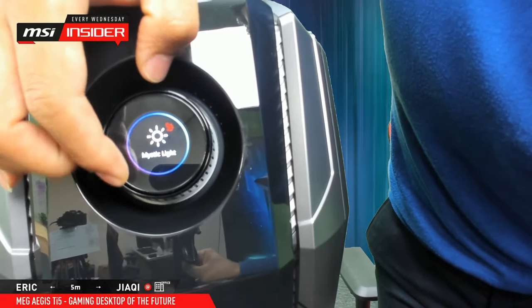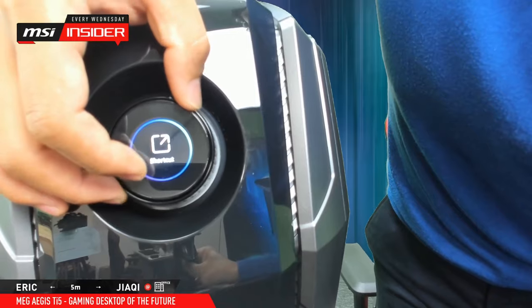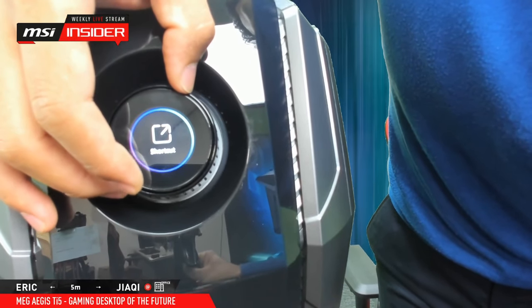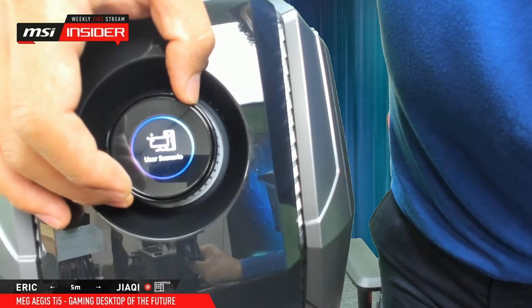So now I can show you these are all the modes that you guys selected beforehand, the five modes. So Mystic Light, I chose shortcuts, I chose monitor, gaming mode, and user scenario.